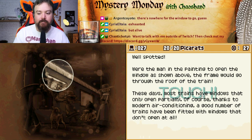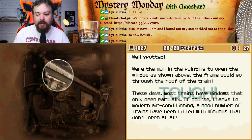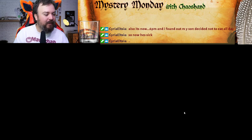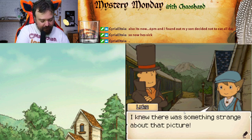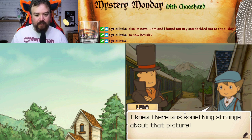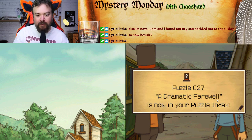These days, most trains have windows that only open partially. Of course, thanks to modern air conditioning, a good number of trains have been fitted with windows that don't open at all. Your son decided not to... What? Why? Why did he decide not to eat? I knew there was something strange about that picture. You got a two-sided part. Use it to rebuild the camera and the professor's trunk.